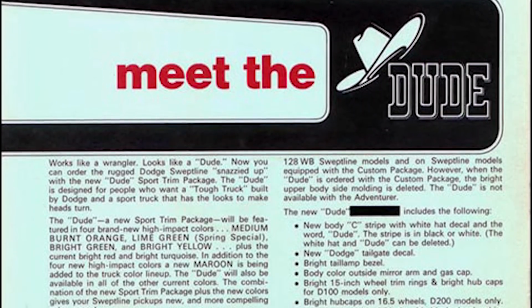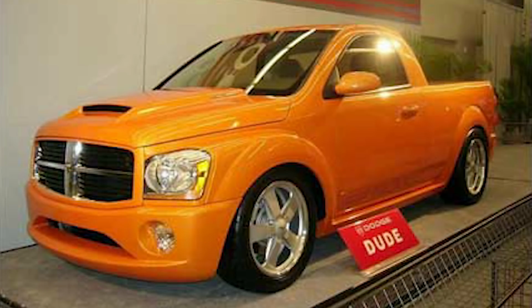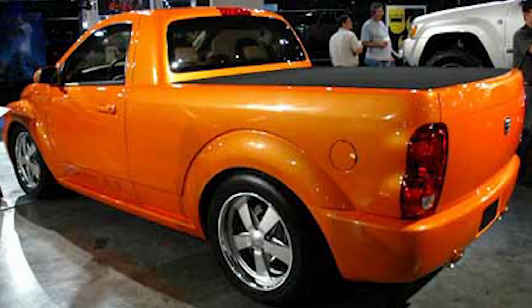They were inspired by the Viper-powered Ram SRT-10 and set out to make something similar. This was powered by the 5.7-liter V8 Hemi, also getting a catback dual exhaust, custom front and rear fascias, sill extensions, and a composite hood. The truck would get lowered and then put on 20-inch Budnik billet wheels.